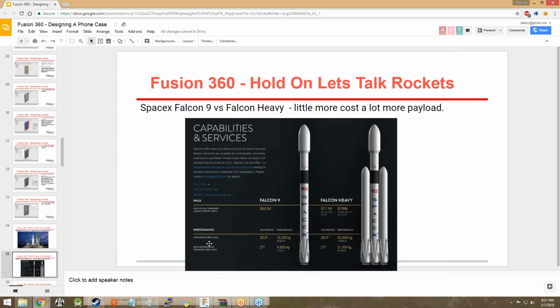So in order to get to geosynchronous transfer orbit, you can take a Falcon 9 and you can take up to 4,850 kilograms, which is about 11,000 pounds. So about 5 tons in American units, 5.5. So 15 tons to low Earth orbit, 5.5 tons to geosynchronous transfer orbit, which is a big amount of stuff. But sometimes you want to take more stuff. So 6.4 tons to geosynchronous transfer orbit.